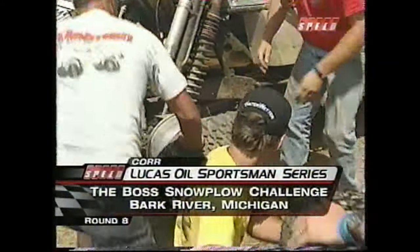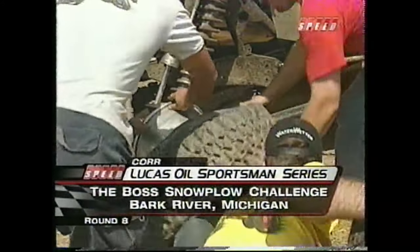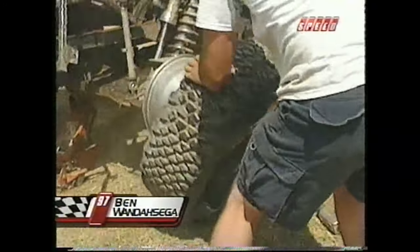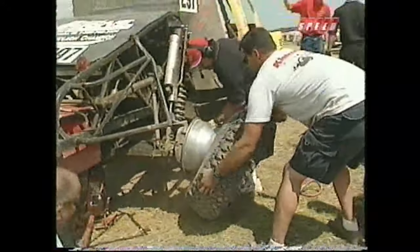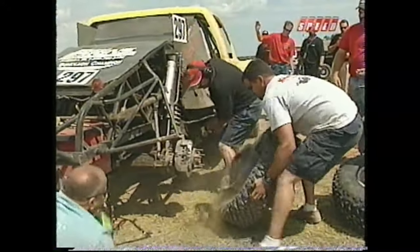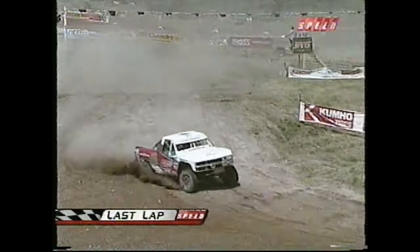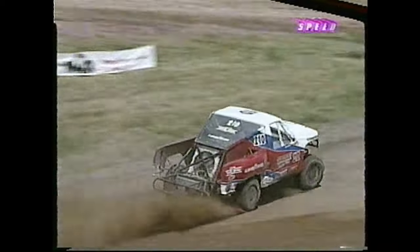Back at Bark River, big development here. That is Benoit De Siga. He was running as high as third. Now he's in the pits. Yeah, whenever you can see the wheel is stuck on there. When you run around with the flat, a lot of times you wedge everything on there, and it's almost impossible to get it off. He's got so much dirt and everything packed in there. You saw all the dirt fall out. So it's really hard for the crew to get that wheel off to change it.